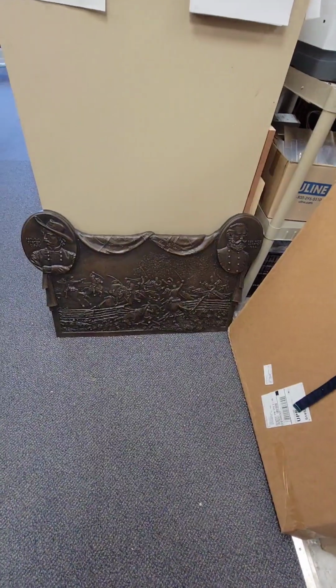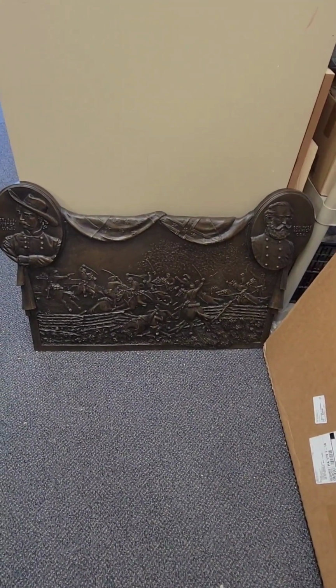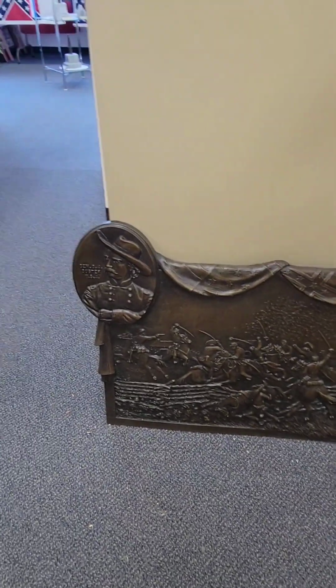Oh, my. Guys, look at this. I remember learning about Custer's last stand in history. That's all I know about Custer. That is amazing. That's Custer, and that's Hampton.